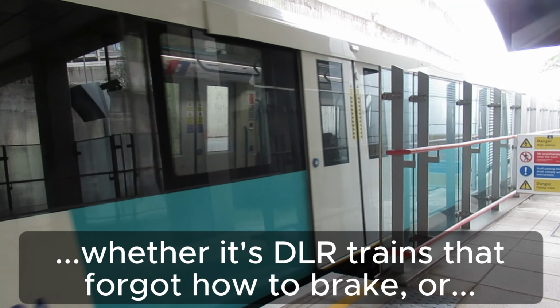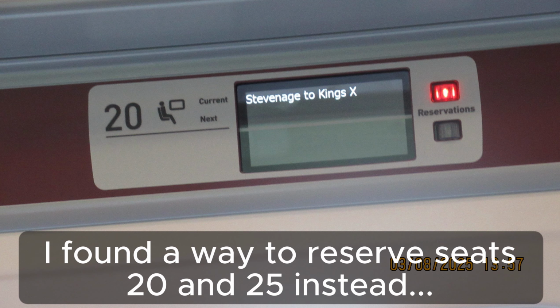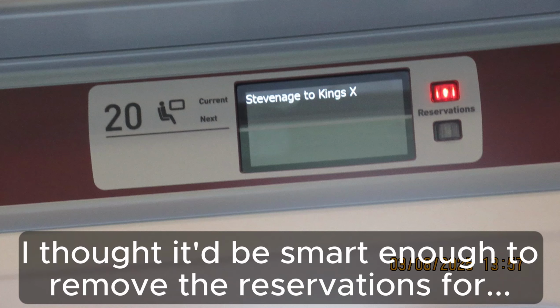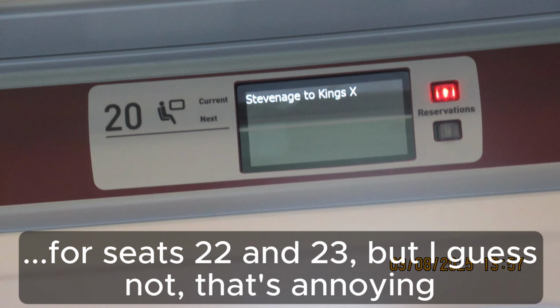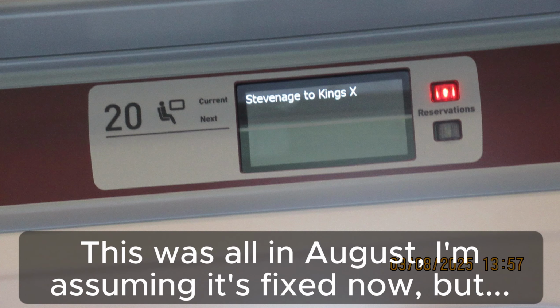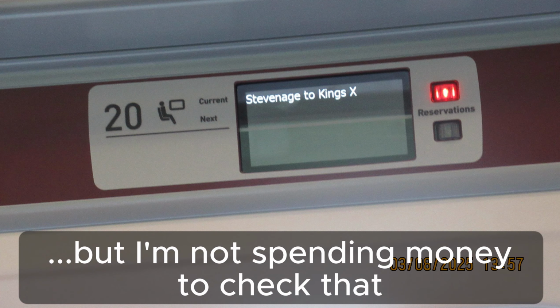Whether it's DLR trains that forgot how to brake, or Discord introducing a new feature that doesn't work. I found a way to reserve seats 20 and 25 instead, which were 2 solo seats. I thought it'd be smart enough to remove the reservations for seats 22 and 23, but I guess not. That's annoying, especially on a 5-car train, but it wasn't busy anyway. This was all in August. I'm assuming this is fixed now, but I'm not spending money just to check that.